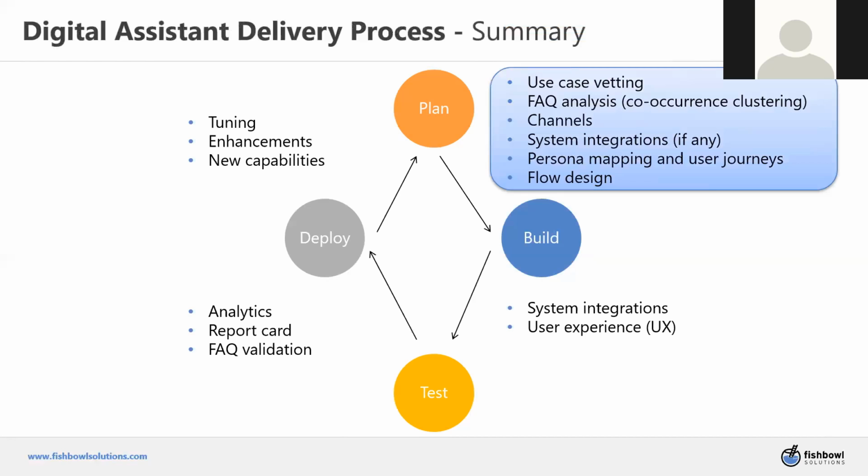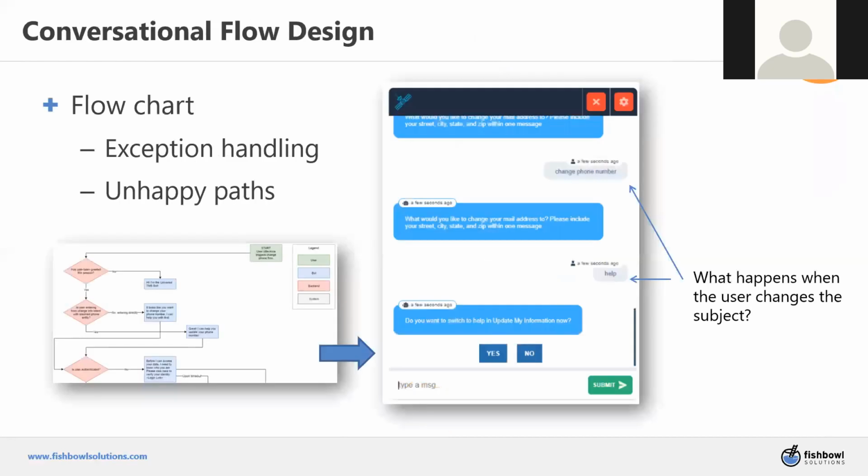So a big part of these deployments is knowing that the digital assistant can constantly be enhanced. No different than how you might handle face-to-face conversations today with the same person at different times in different situations. We'll tune the digital assistant to be better and help it learn over time. Just want to show a few examples of what that looks like.